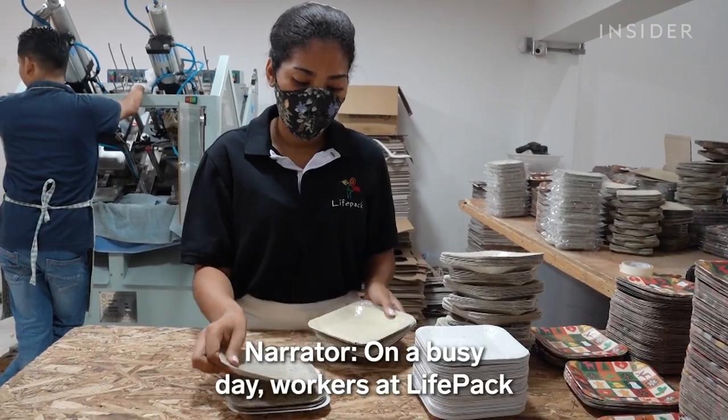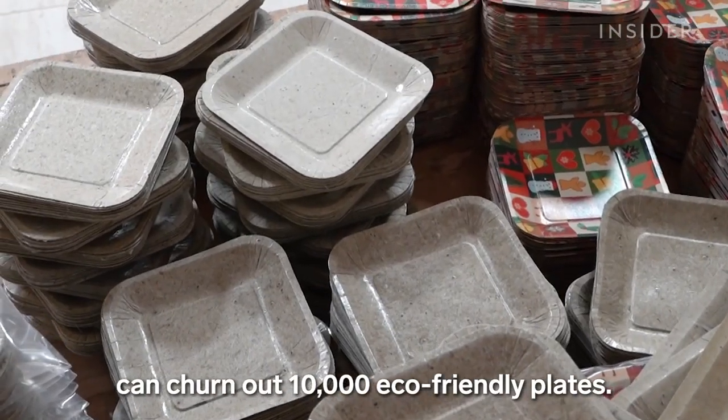On a busy day, workers at LifePak can churn out 10,000 eco-friendly plates.